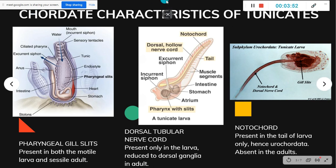So this is a tunicate larva. You can find that they have got a tail. This tail has notochord and dorsal nerve cord, and they have pharyngeal gill slits over here. This is a hand drawn picture of how it looks. They have an incurrent siphon, which means water enters from that place. It enters, and there is a pharynx, a stomach, intestine and anus, and then there is a siphon from which water goes out. That is the excurrent siphon.